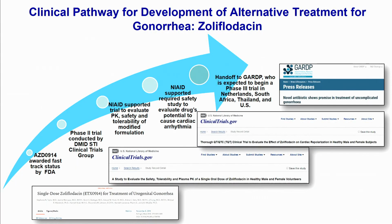And so that's what you are hearing from Emily, what all has gone into getting to that phase 3 trial. Because then, in addition, from the phase 2 that showed efficacy, you had to have your final formulation and had to do a PK/PD bridging study to show that the final formulation was the same as what was in your phase 2 trial. And then this is handed off by NIAID to GARD-P for the evaluation on a worldwide basis that I won't go into because Emily covered it quite well.